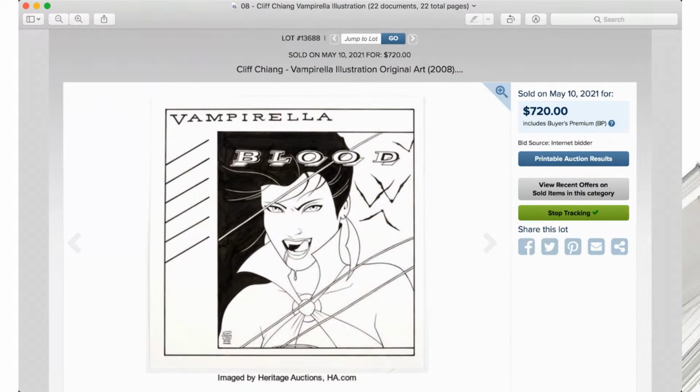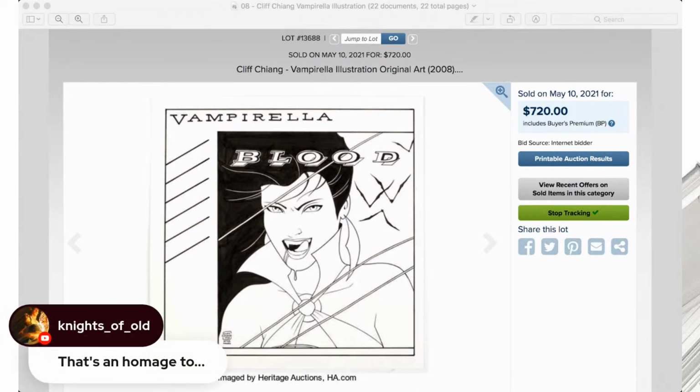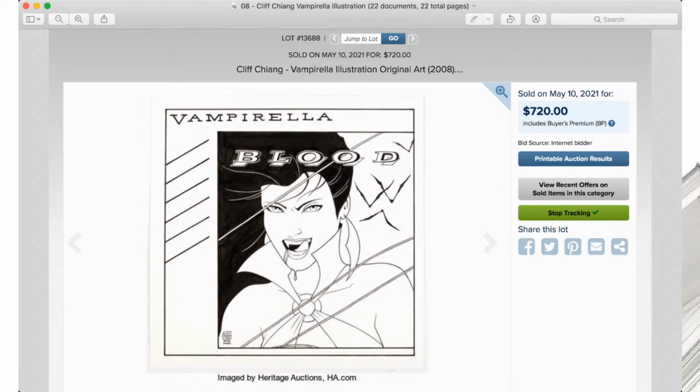This is an unpublished vampy illustration. Maybe my boy Tony will like this one. He's a big vampy guy. But Cliff Chiang drew this in 2008. This one sold for $720, including the buyer's premium. I'm a big Cliff Chiang fan, big fan of his work on Paper Girls and Wonder Woman, and I have a few examples of his from Paper Girls and one other title in my collection. But I thought this was cool because I don't think I'd ever seen an unpublished Cliff Chiang illustration sell on Heritage, at least not personally when I was following it. Oh, is this an homage? I'm not a Vampirella guy, so my expertise is very limited on this. Oh, after Nagel, okay. Well, thank you guys for pointing that out because I had no idea.